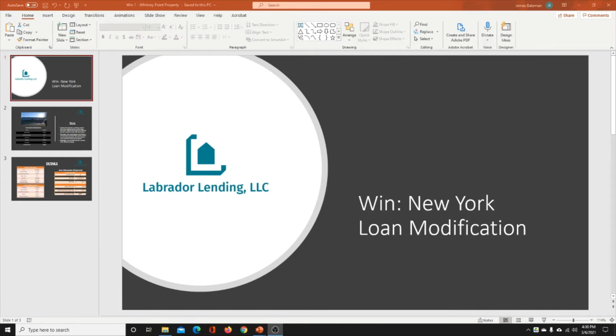So a lot of people who are new to note investing wonder, why would you buy a non-performing loan? Why would you buy an asset where the borrower is not paying or is years behind on their mortgage payment? I'm going to show you two case studies where they were profitable, and the exit strategy in these two cases was a loan modification.